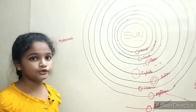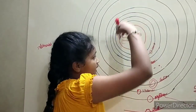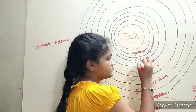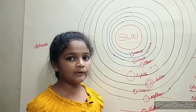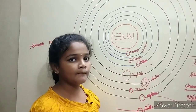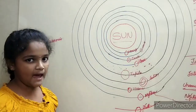And meteoroids. Meteoroids are small, tiny rocks found around the Sun. Sometimes meteoroids hit our planet Earth, and due to friction in the air, the meteoroids burn in the air. But some meteoroids do not completely burn and fall on our Earth and become a meteorite.